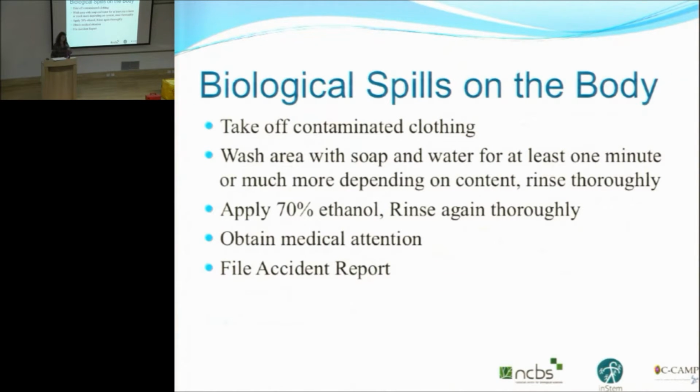Obtain the medical attention that you need, taking the MSDS with you, and filling out the accident report form after the fact, so that we can help you.